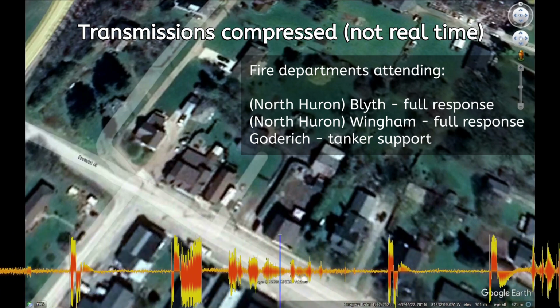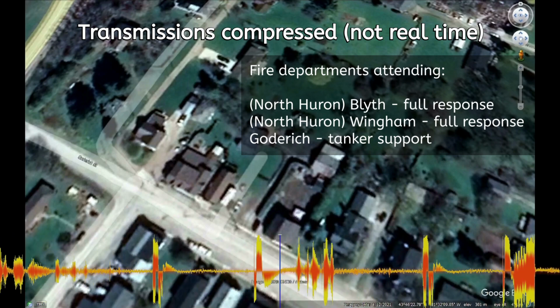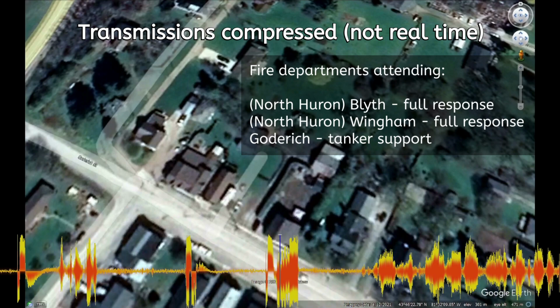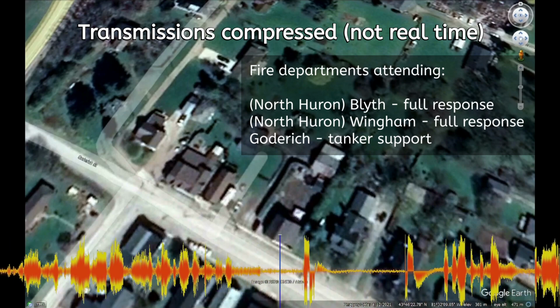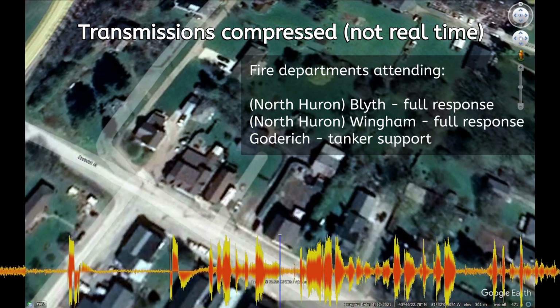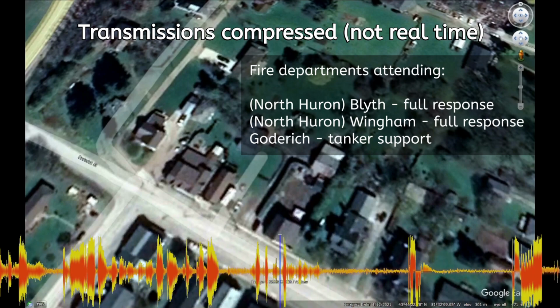Fire dispatch, engine one call. Engine one, go ahead. You can show engine one clear of Auburn, returning to Belgrave for standby. Roger that, engine one clear Auburn, returning to Belgrave for standby, 357-34.